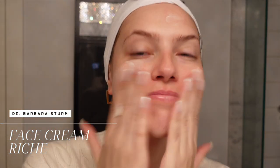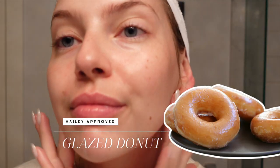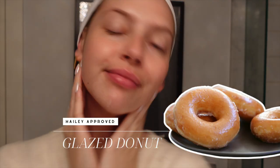I'm finishing it off with the Dr. Barbara Sturm Face Cream, again, a product that I used in my morning skincare routine. And again, I've mentioned that I love this. It's very hydrating, but it is pretty expensive. And there we go. Our glazed donut skincare look is complete.